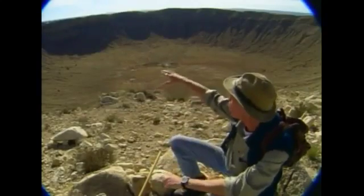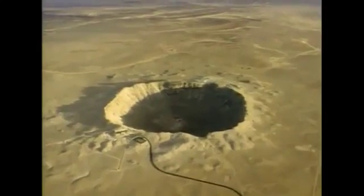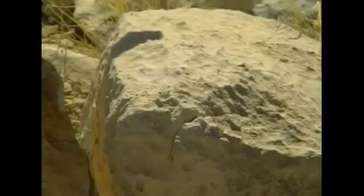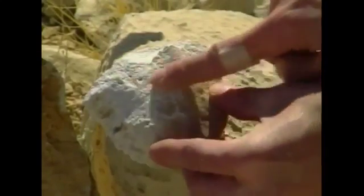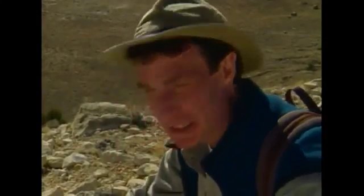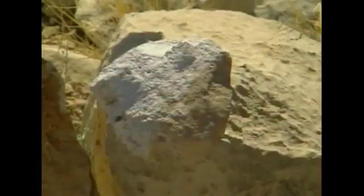Now, when we look at the rim, the edge of the crater, we see that it's higher than the high desert floor around here. Something must have lifted that material up. When we look at the surface of these rocks, something made them change from this color to this color. Well, it turns out it's heat, pressure, being mashed and squeezed and mushed. So something must have mushed and squeezed this rock.